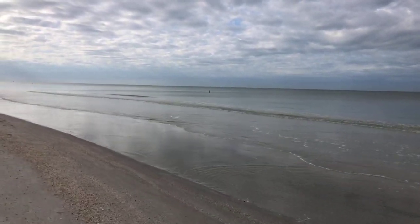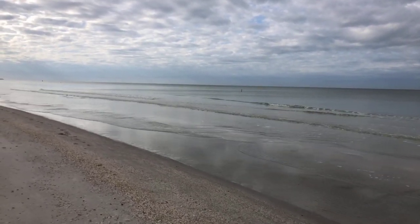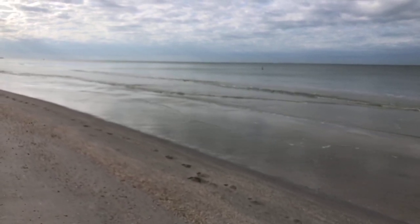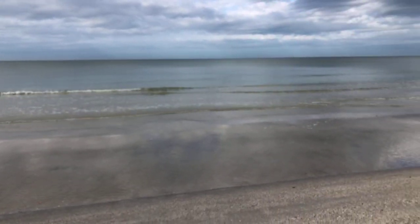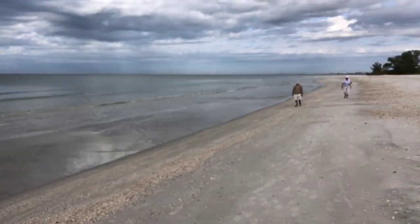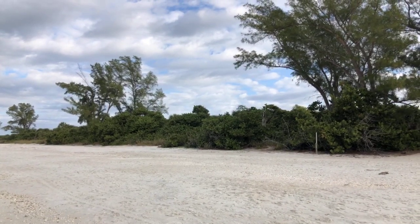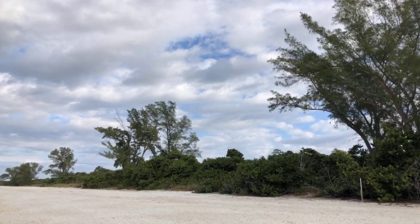Tide is slowly going out, very slow. Maybe an inch of water right out here, maybe, if that. But not seeing our dolphins out here. Not seeing them anywhere. Barely any blue sky there. Pretty much overcast and cloudy all day today.